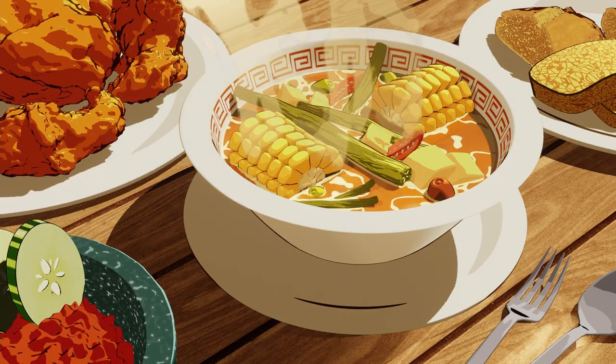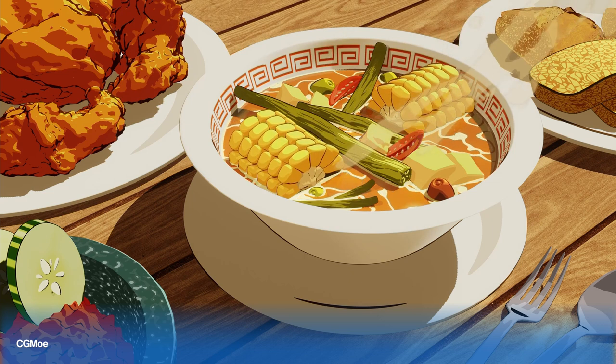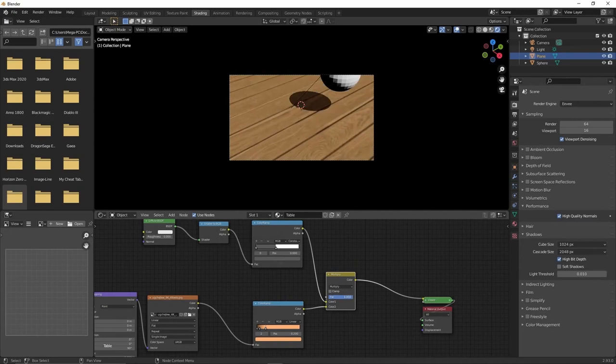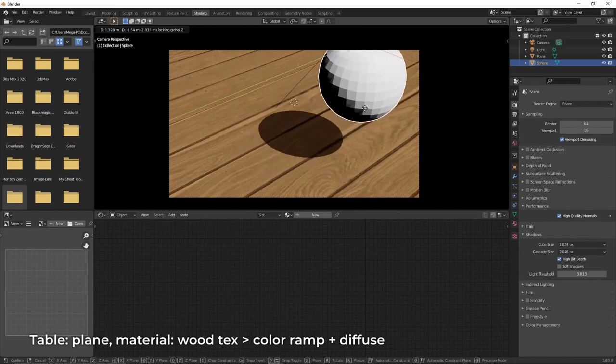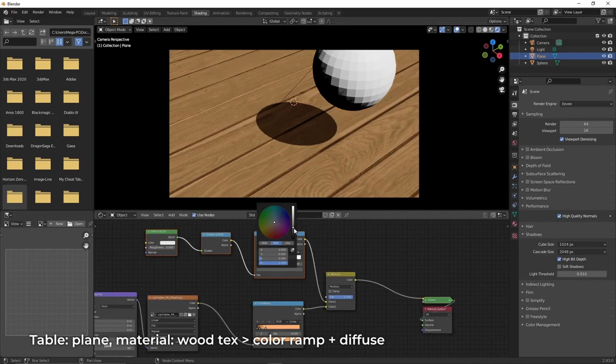The second tutorial is How to Make Ghibli Food in Blender by CG Mo. As of this writing, we only have 4 parts. Part 1. Make a table from a flat plane, add a wood plane texture, and recolor the texture with a color ramp. To add shading info, add a diffuse shader, then blend it with the texture.